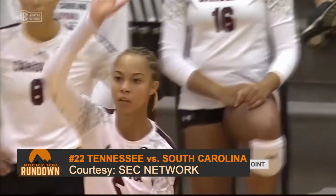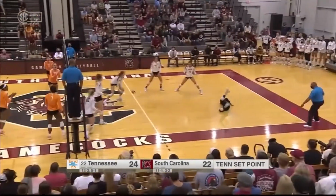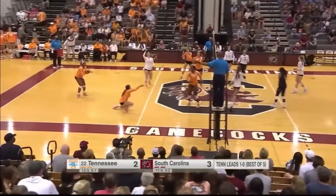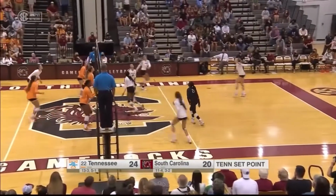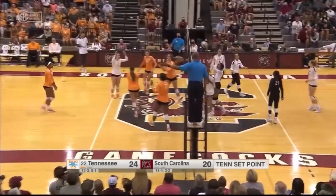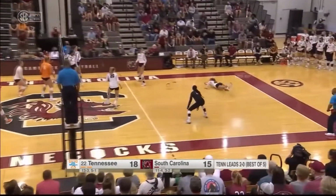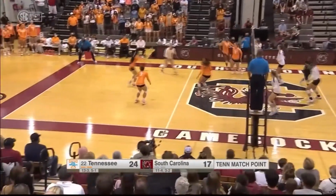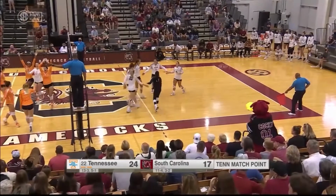The Lady Vols started off the matchup with an insanely powerful kill right here by Morgan Fingal, giving them a 1-0 lead. Starting off the second set, the Gamecocks get called for a lift penalty right there, giving the Lady Vols another point. Now to the set point where South Carolina commits yet another lift penalty, giving the Vols a 2-0 lead. Now in the third set, Lily Feltz hammers it for a kill for the UT. You can feel the momentum in their favor. South Carolina just trying to stay alive now, but Nicole Shanahan has another plan here as she kills the match point for the Lady Vols, and they complete their sweep over South Carolina.